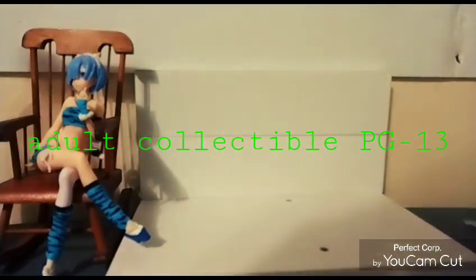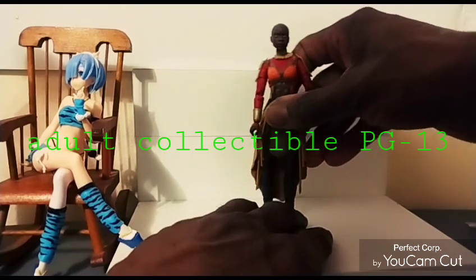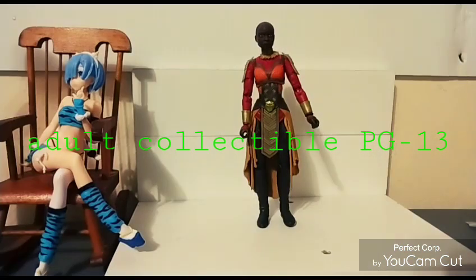So you do get that, but I did want this figure for quite some time. I wanted it ever since the first movie, but I never really got the chance, and it was really hard for me to get. So I'm lucky that they reissued this figure so I could get the chance to really get it. I like how the figure came out. I love the paint. I love the sculpt. I love everything about it.